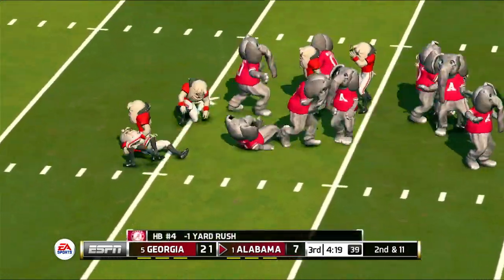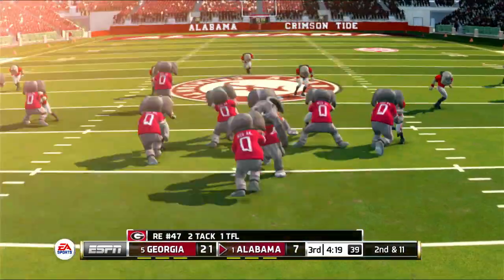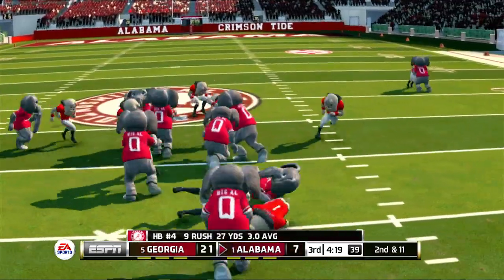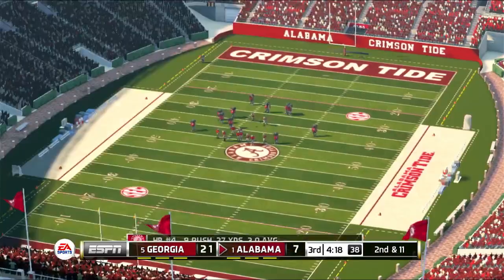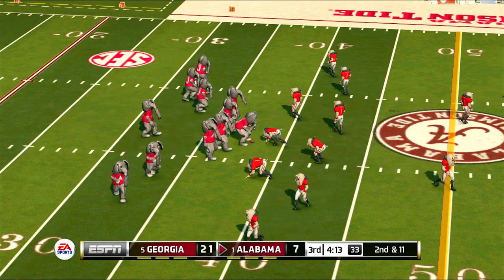Great run, and he's brought down in the backfield. He's really quick with his lateral movement, especially for a guy this big. He got to the ball carrier before he could get out of the backfield. From their own 38-yard line, second down.